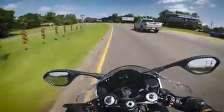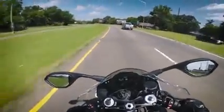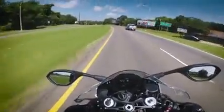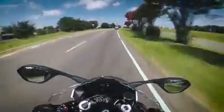So I'm riding in rain mode right now. That is the lowest performing mode, just because I want to get used to this thing. But we'll turn this dial up a bit.